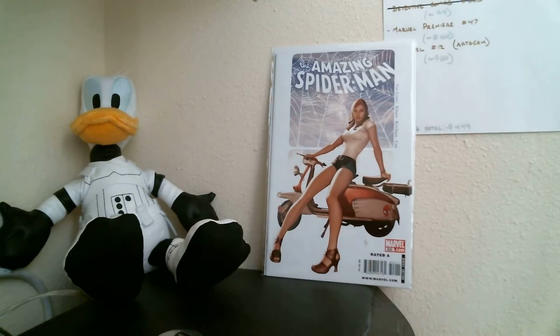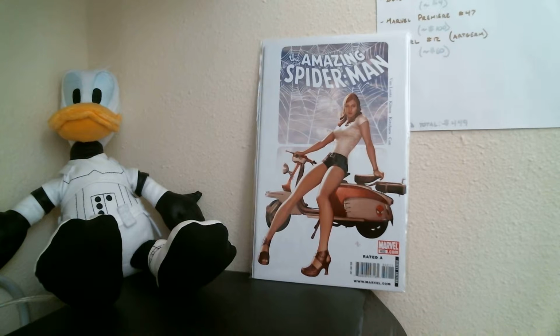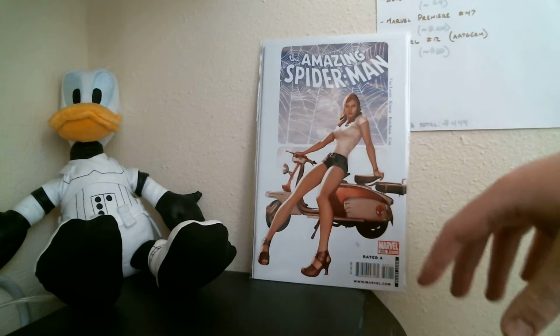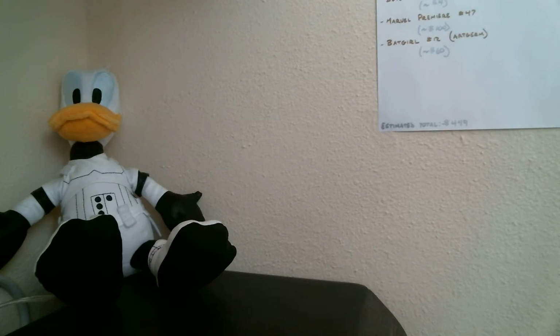Amazing Spider-Man 602. I just really like this cover. It's an Adi Granov cover. I saw this a long time ago and put it on my list, and there it was, $3. So can't go wrong with that.